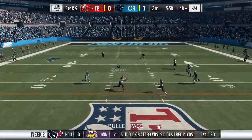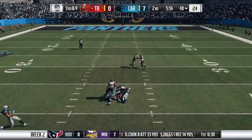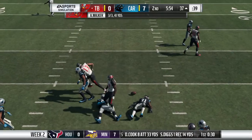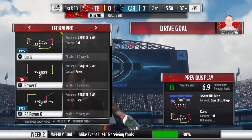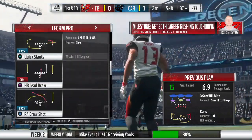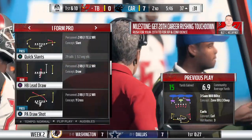Back to throw. Walker. He's got Evans. And he will have a first down as they get him to the ground at the 37. A solid gain of 15 yards and the sticks move.